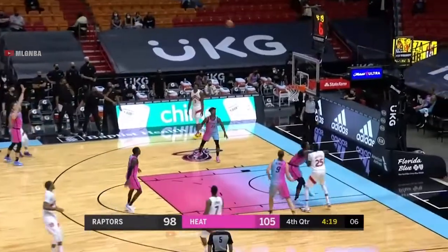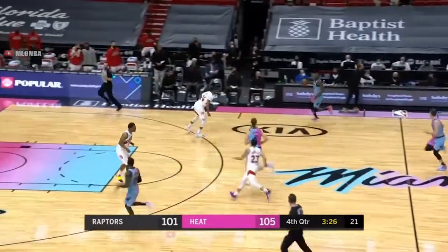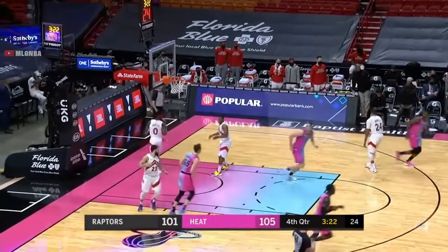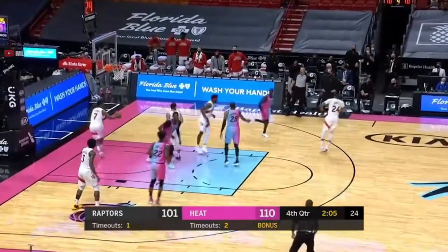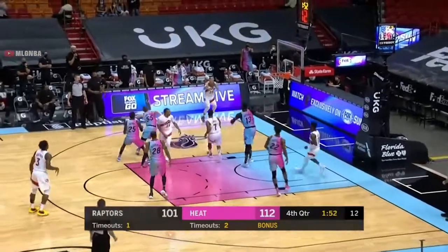Van Vliet from way downtown. Rattled it home. Out foul. Still ahead by 4. Butler for 3. Got it! A hat trick. With Indiana's loss tonight, that leaves only 3 teams in the East above 500 at the moment. Butler with another one. It's 112-101 with under 2 minutes left.